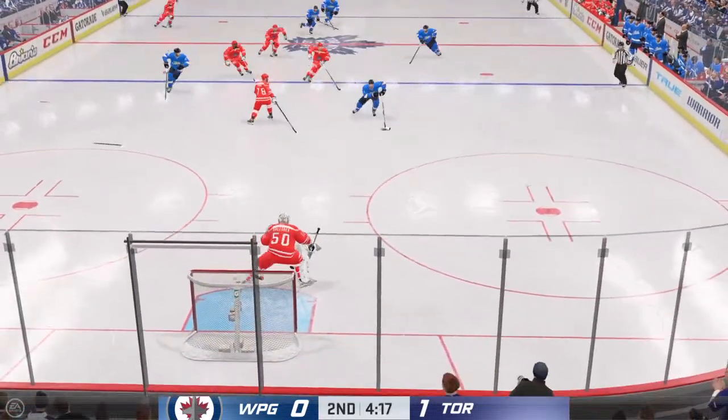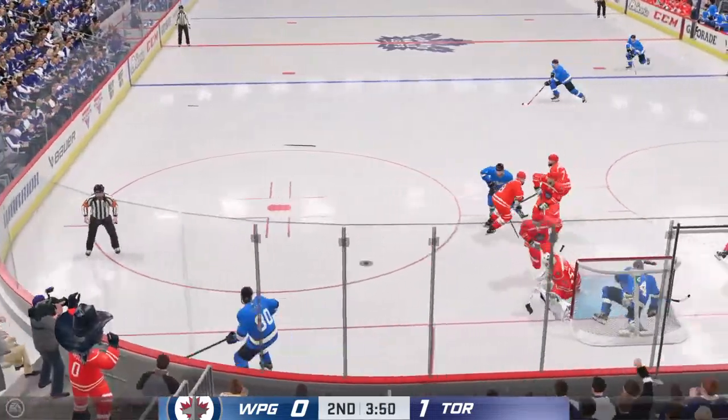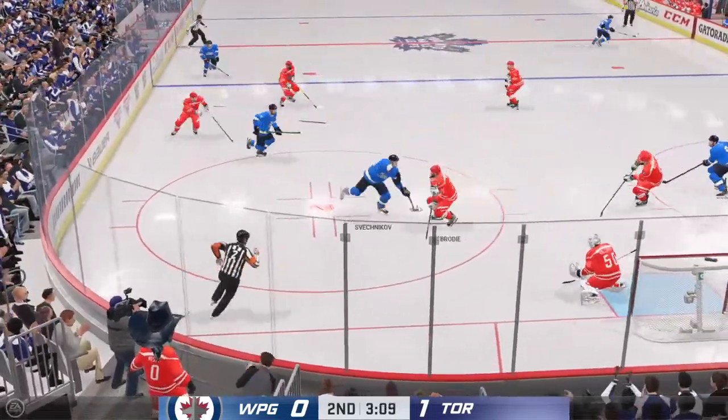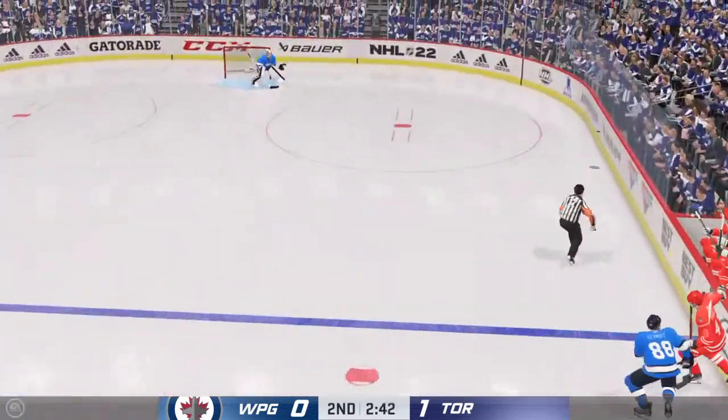Now a 2-on-1 the other way. Brody back to the Fenn. Chance to the net. Great stop. Shalgren again from behind Dubois. Back to Svechnikov. He fired. It goes wide. Kasha. And that stays in. Played to the front. Svechnikov blocked by Brody. Here's John Tavares. 2.5 to go in the period.